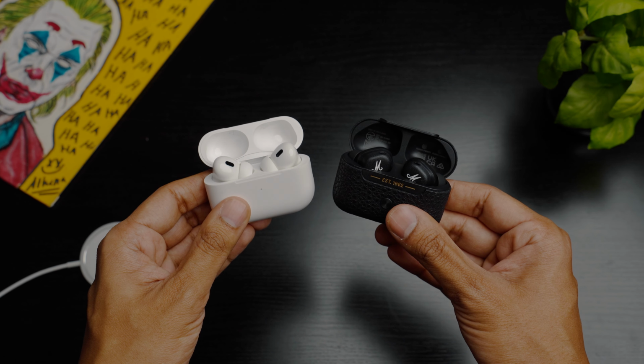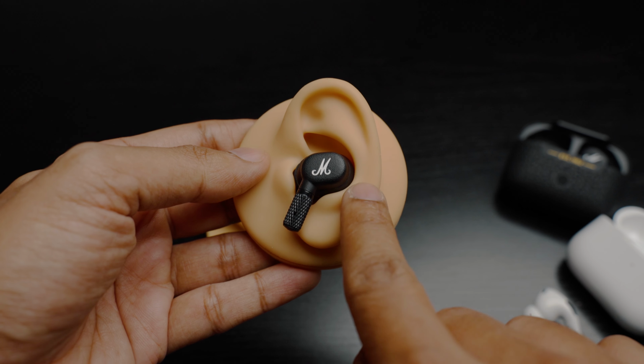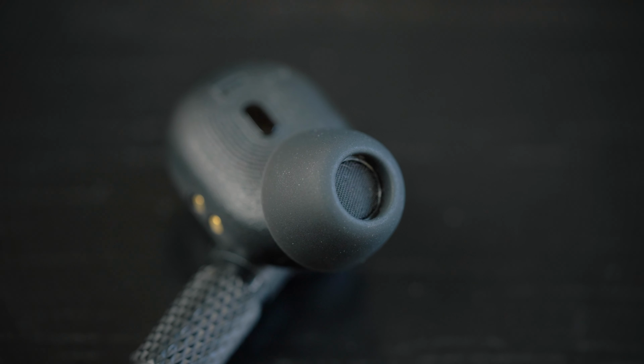And when it comes to comfort, the Marshall Motif ANC earbuds sit comfortably in the bowl of my ears, but if you have smaller ears, then this might be uncomfortable for you. Also, the silicone ear tips help to give a good seal around the ear canals and will make sure that the earbuds don't tumble out while using them for outdoor activities.